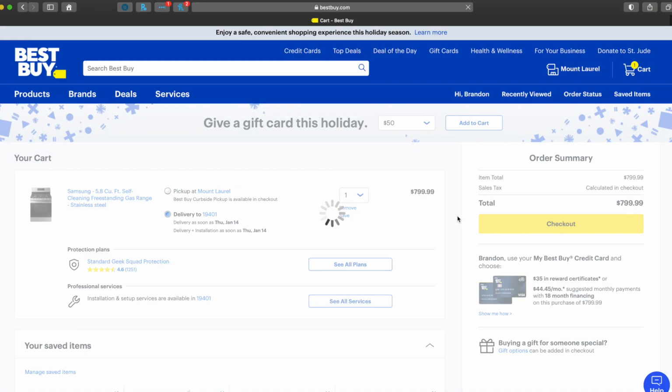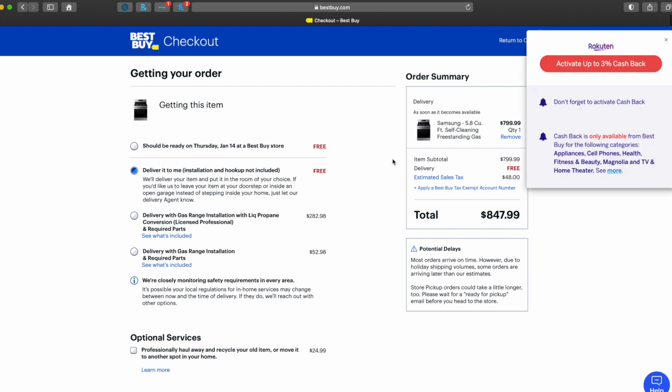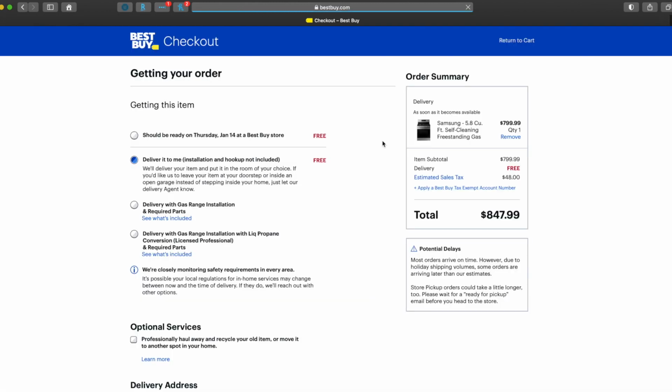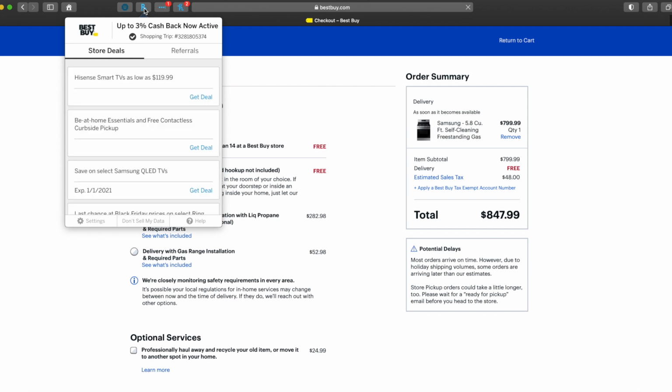But anyway, let's say you're on Best Buy and you're trying to buy a new stove or something like that. Well, browse like you normally will. Once you get to checkout, it's going to come up and say, hey, I can save you 3% or 2%. Note that sometimes there are some exclusions, so Rakuten will list those there. All you have to do is wait for the page to refresh, and then it's good also just to check on the extension that yes, it did say now 2%, 1%, 3% cashback is active.